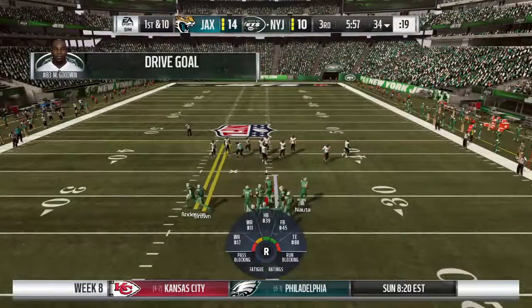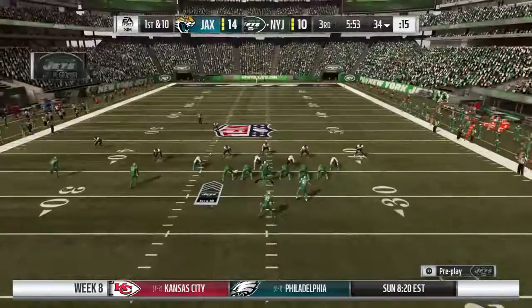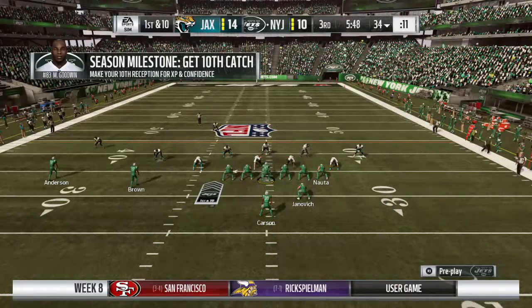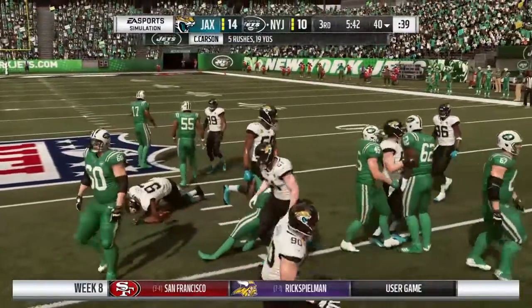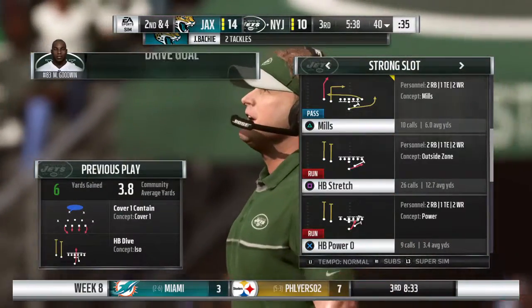2nd and 2 is prime time for a little bit of a gamble, isn't it? Open up the playbook, go play action, toss that bad boy deep. But in this situation, go ahead and give it to your back. Let him pick up a first down. Keep the sticks moving. Running game working. They'll stick with it on first down. And he'll get this up to about the 40. It's a 6-yard pickup, and it gets him to 2nd and 4.